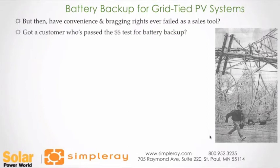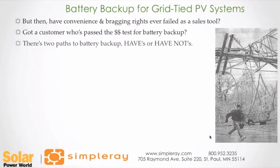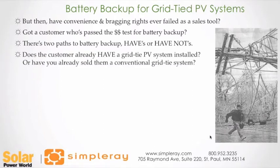You've got a customer who's passed the dollar test for battery backup. They didn't faint when you said $8,000. Okay. Now there's two paths to battery backup: the haves and the have-nots. Does the customer already have a grid-tied system installed, or have you already sold them a conventional grid-tied system that now they're saying, oh, but what's it going to cost to add battery backup to that now?